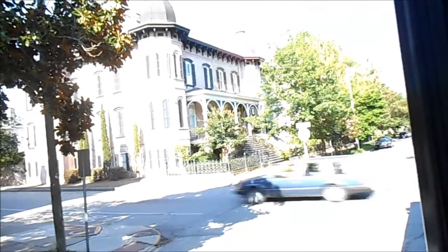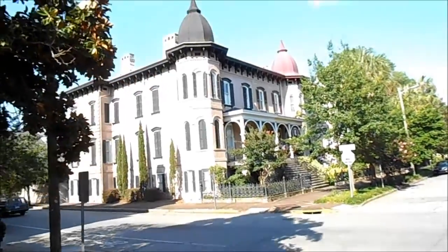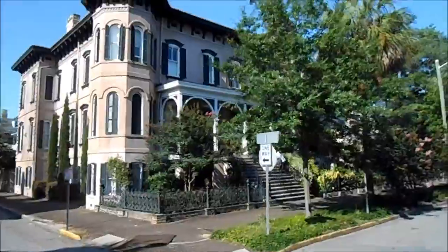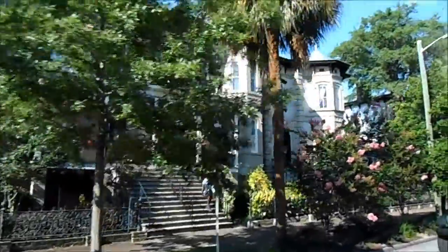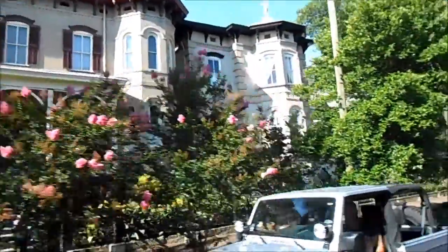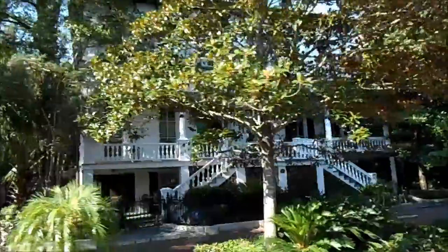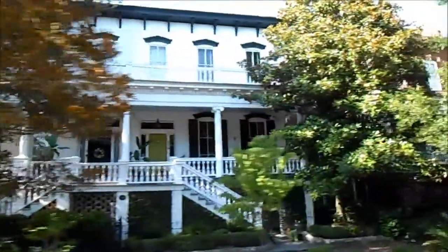Coming up on your left-hand side, you're going to see this beautiful stucco home. This is called the McMillan Inn. The McMillan Inn on your left-hand side was built for the McMillan brothers, who were the designers of turpentine stills and turbine engines. The next home I'm going to show you is this very large white one with the chartreuse green colored door. This is the only Italianate style home you're going to find on this street.